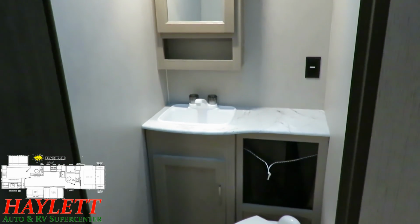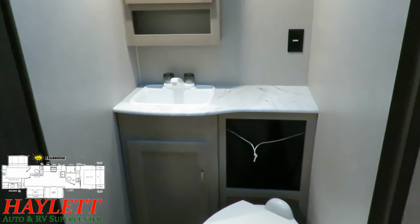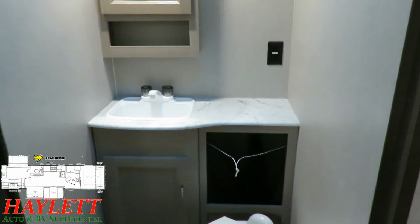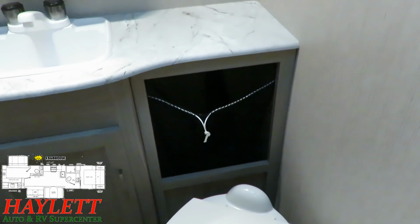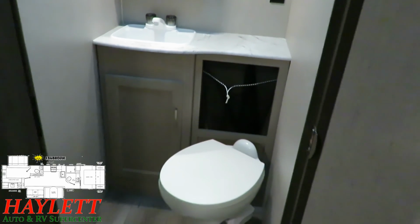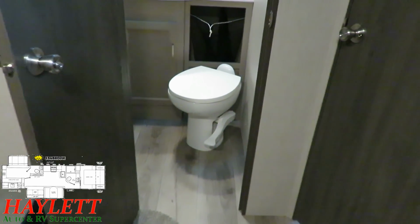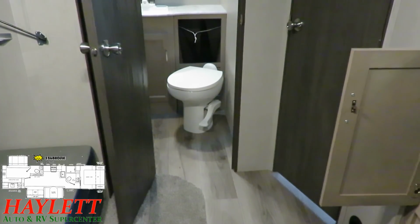You still have a full medicine cabinet in here, plenty of counter space for all the toothbrushes you're going to need back here, power outlets for, I don't know, whatever electric toothbrush charger your kid might need. And how about this? Both bathrooms also have a handy little laundry hamper. Just nice little details like that will enhance your day-to-day use, function, and enjoyment of this RV to a surprising degree. It's the kind of thing that a lot of people don't think about when they go camping.